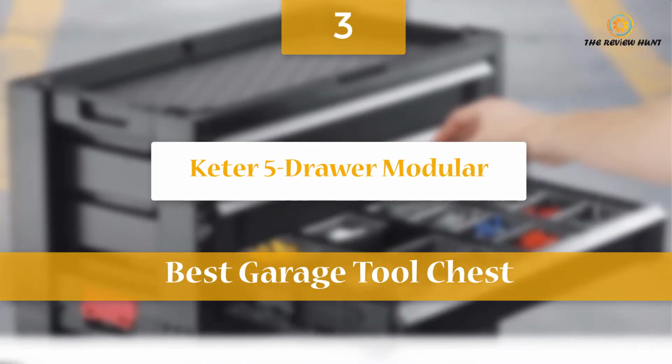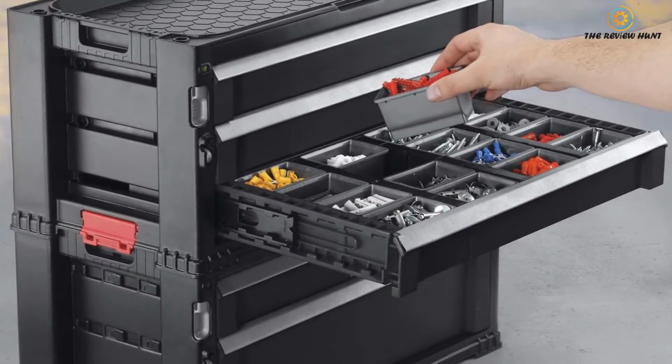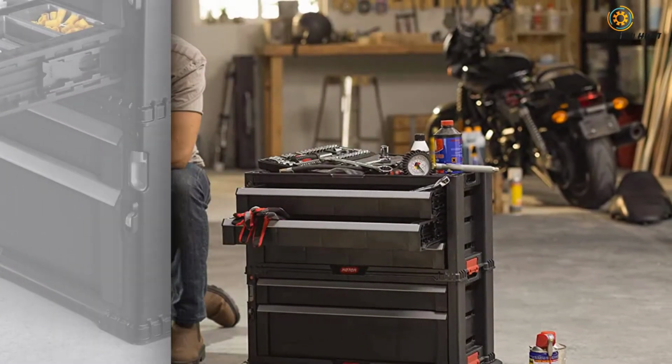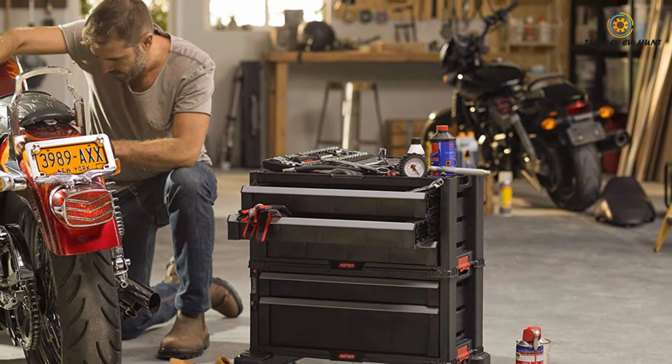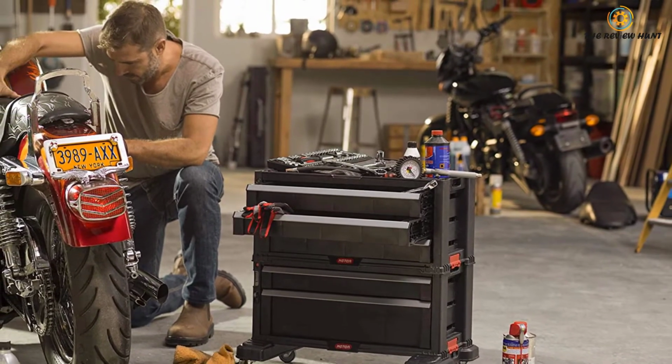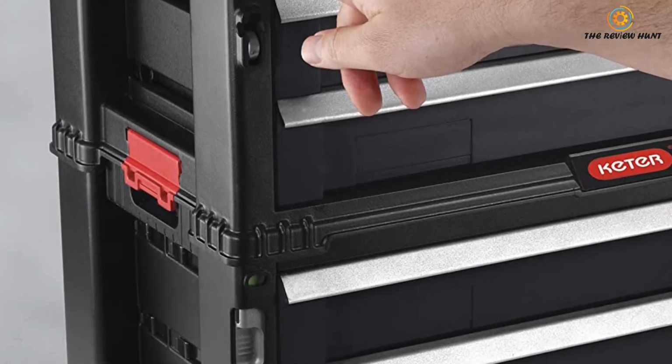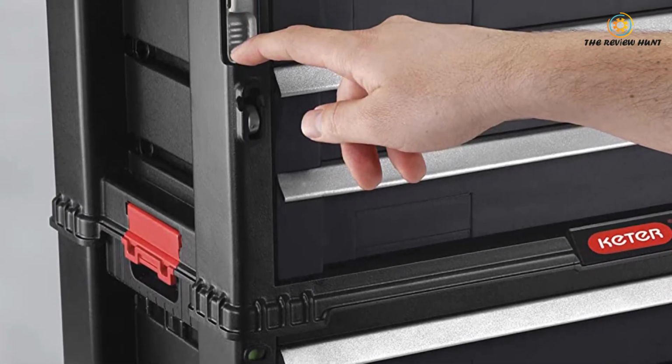Number 3: Keter 5-Drawer Modular, best garage tool chest. The Keter 5-Drawer Modular Garage Toolbox is another wonderful addition to keep your tools secure. The box measures 23.5 inches high by 22.1 inches wide by 11.3 inches deep and can accommodate a large variety of tools. It is a quality modular box for storage of tools and crafts at home or in the garage.